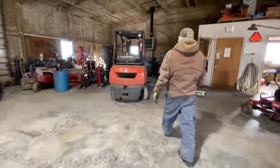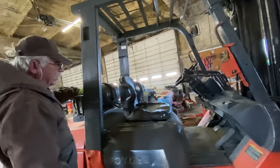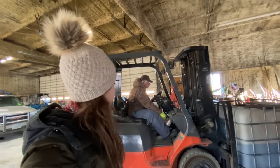Here's our little forklift, a Toyota. Yeah, it's not a Prius, so. It's not a Prius? No. Here we've got some oil already on this forklift. This is also where the cat likes to take naps.